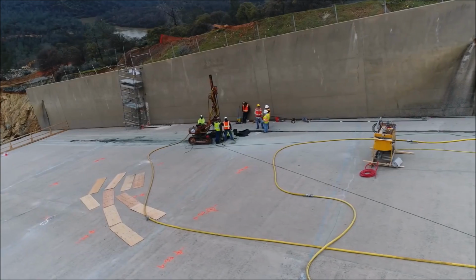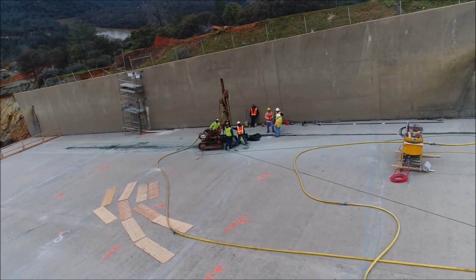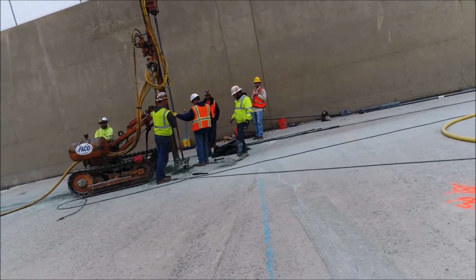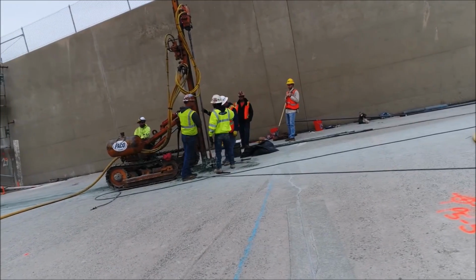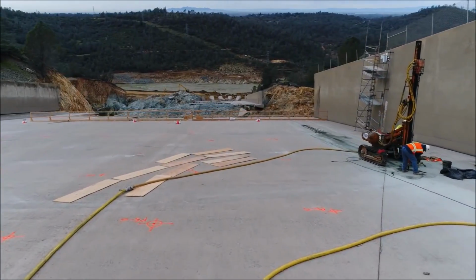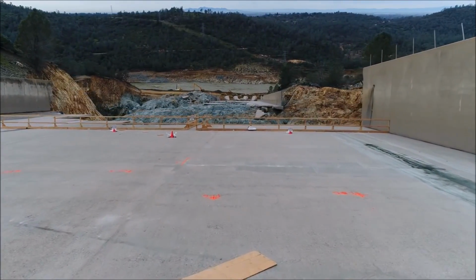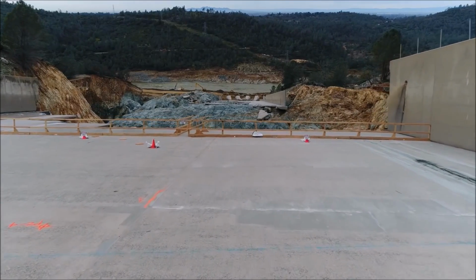Here we're looking down the spillway and you can see the drill rigs for the Rockbolts. All that orange fluorescent spray paint is showing operators where to put the Rockbolts. Rockbolts to literally bolt the spillway back down to the bedrock. We'll look at how these Rockbolts work here in a couple of minutes.